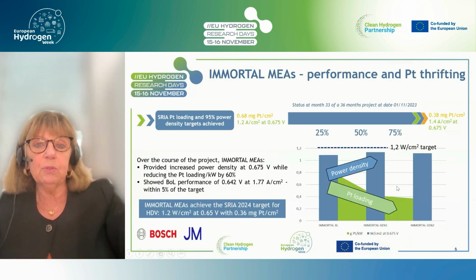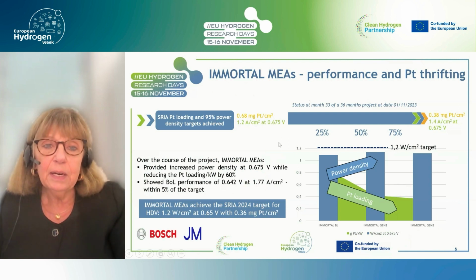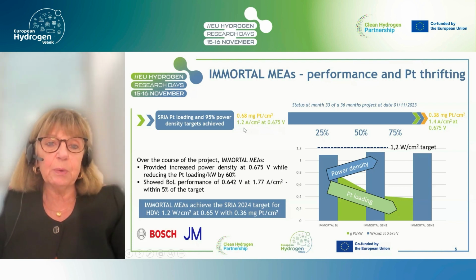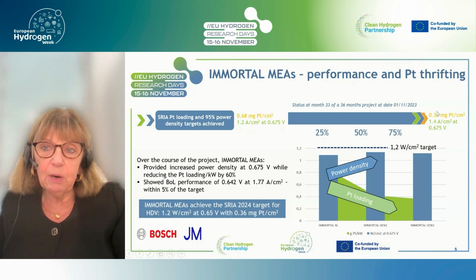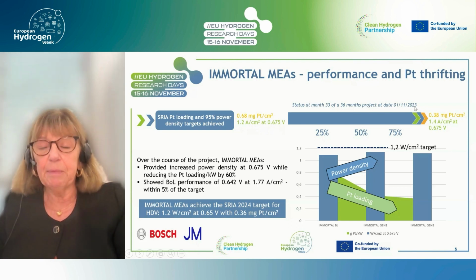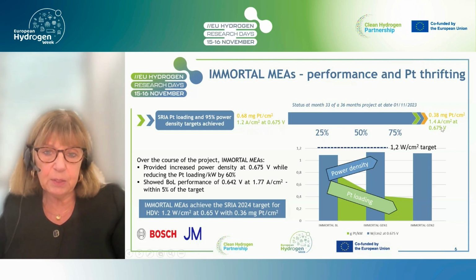So moving on to the MEAs, and just to take you through this, our baseline MEA at the beginning of the project had a total platinum loading of 0.68 milligrams of platinum per square centimeter, at 0.675 volts. Under operation conditions, we were obtaining 1.2 amps per square centimeter. At the present stage of the project, we've been able to largely thrift the amount of platinum that is being used, in particular at the cathode of those MEAs, and you can see also that we have achieved an increase in the performance of the MEAs. So I think we can see this nicely on this diagram at the bottom.